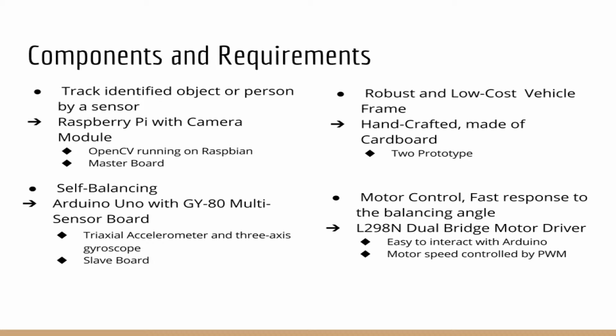And then we want the vehicle frame to be robust and low cost. And so we came up with this handcrafted, cardboard design. We have 2 prototypes of that, which I'm going to go over in the next slide. And a motor controller, which will allow us to have a fast response to the balancing angle. We decided to pick the L298N dual H-bridge motor driver. It's a very commonly used motor driver and very easy to interface with Arduino. Motor speed is going to be controlled by PWM.